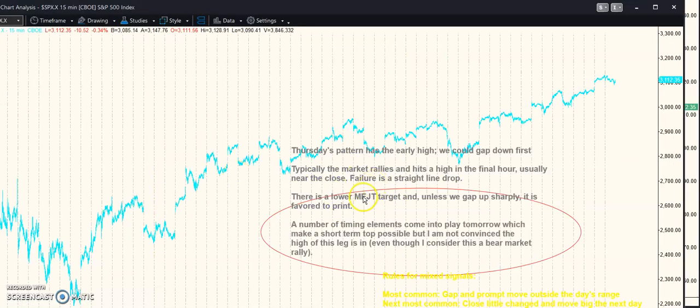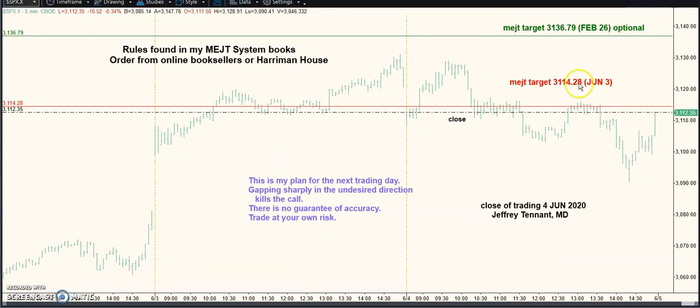Here's what we said. Lower target, that hit. Timing elements for a possible top, but not convinced the high of the legs in. This was our target. It isn't only a target, it's a support resistance area. And here you can see, here's resistance. I mean, you just can't get nicer than that. And we gapped down, hit lower lows, and closed over all of them. It's positive if that doesn't fall early.